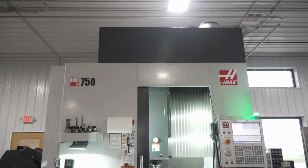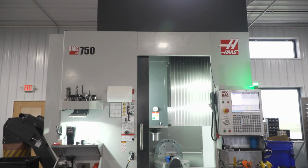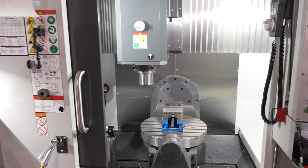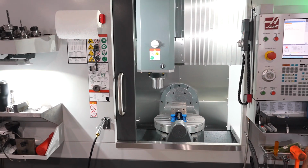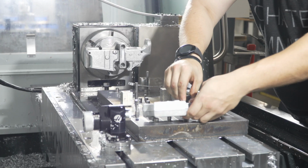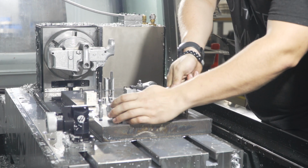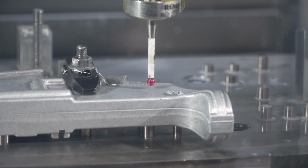We brought the 750 in to pretty much eliminate a lot of fixturing, because obviously if you don't have 5 axis and you want to research and develop parts, it's not that those parts aren't going to end up on a horizontal or a standard 4 axis vertical. It's that from a prototyping standpoint, we get to save making all that fixturing.